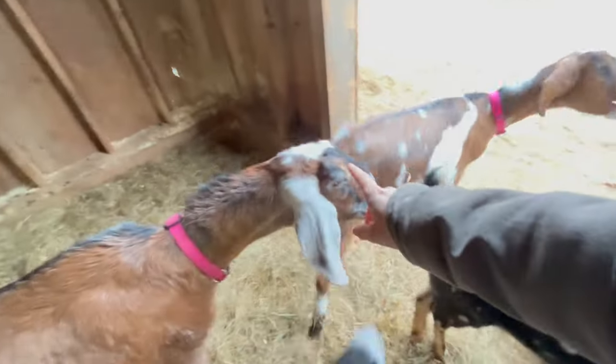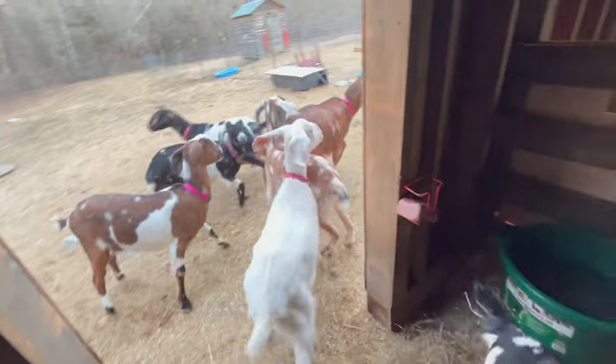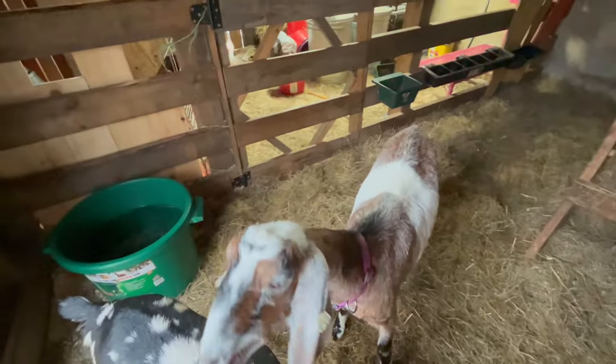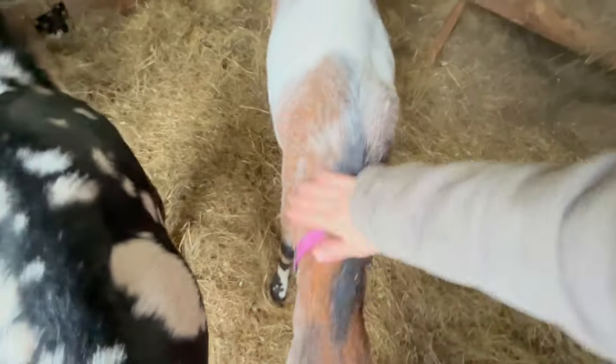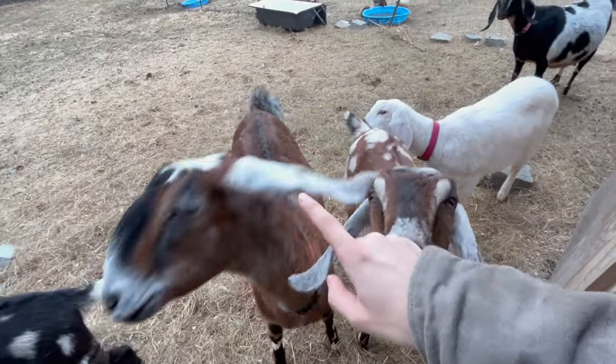This is Cinnamon. Cinnamon is our biggest doe by far. She is 2 years old now, and she's a half sister to Sugar. Sugar is same dad, different mom. She was born a day after Cinnamon, and she is probably our smallest doe on the farm. She's the one that just had the two babies. Cinnamon is due at the end of the month.